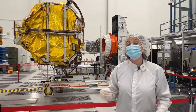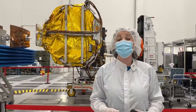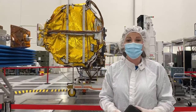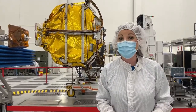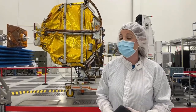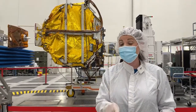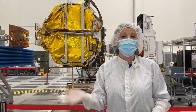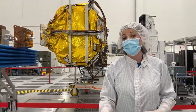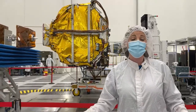And NISAR is expected to leave JPL next month as it continues its journey to India, where it's going to be tested and integrated as well in their location. And it is going to be launching in 2024 from the Satish Dhawan Space Center in Sriharikota, India. And if you want to learn more about the mission, make sure you follow us at NASA JPL, also our sister channels at NASA Earth and at NASA Climate Change. We've got a lot of information on NISAR and all of our Earth projects there.